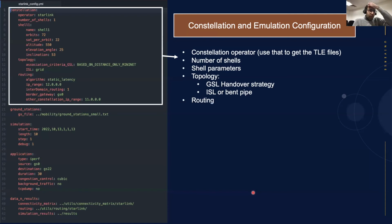And then another thing is the routing. So how we do routing between different satellites. Currently, we implement static routing. And then we define the IP range for the different satellites.